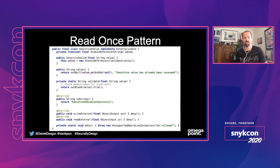One way to solve this is to use a read-once pattern. In this way, we can have, for example, a personal identity number or a credit card number, something that should not be leaked into a log. We can construct that as a read-once object, which, if you look at this a little bit closer, will self-destruct when it's read once. So if someone accidentally reads this and puts it in the log, then on the later occasion when it is going to be used for real, it will throw an exception. And that way we can detect that leakage and patch the code.